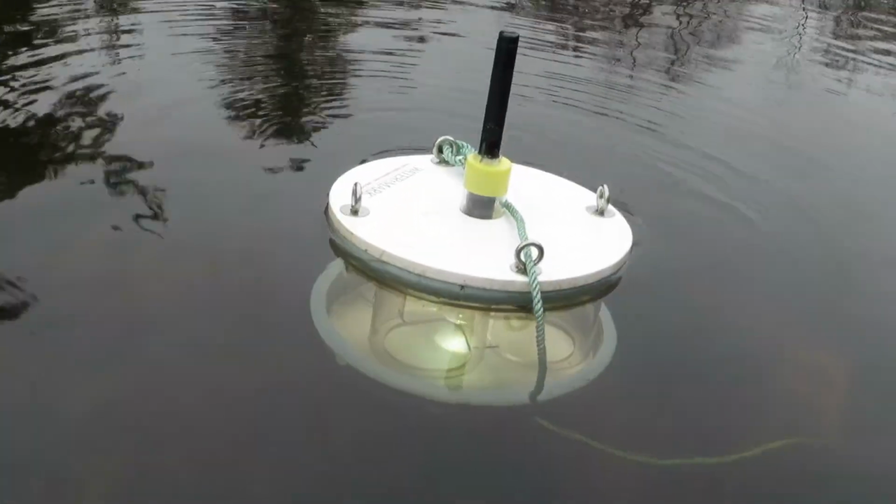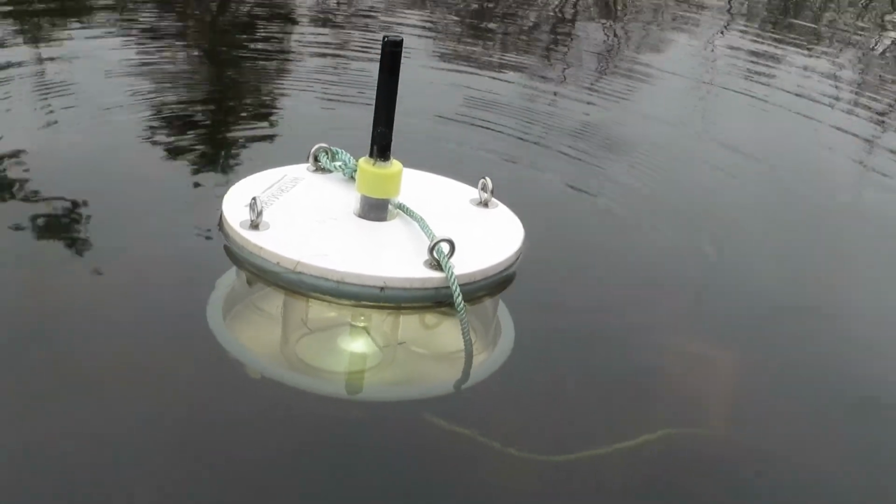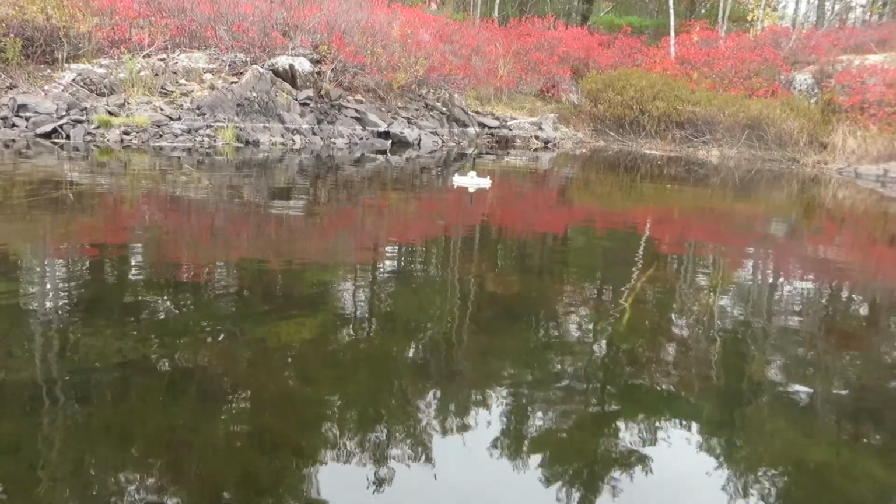Finally, our most recent method of invasive removal is our new floating light traps. These are currently being tested as a possible method to capture young of the year chain pickerel.